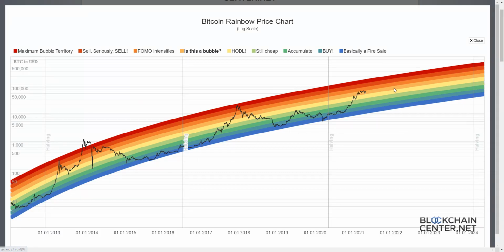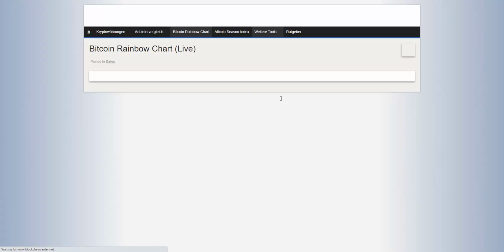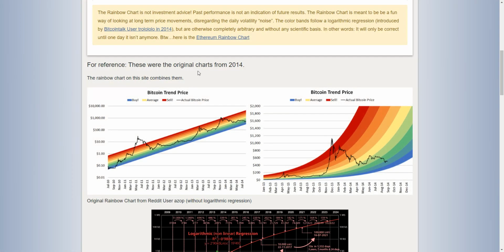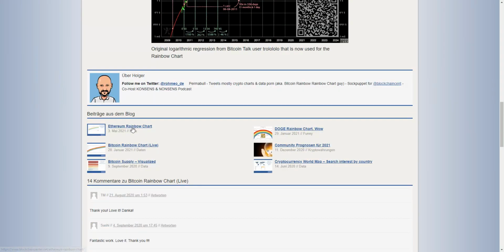So if we take a look at the full screen, this is going to be for Bitcoin. Let me show you the Ethereum one, guys. Just one moment here. It's pretty interesting to see that they have put this together. So this is down at the bottom. The Bitcoin chart's been around since 2014. This is new, so we do want to be aware of that.